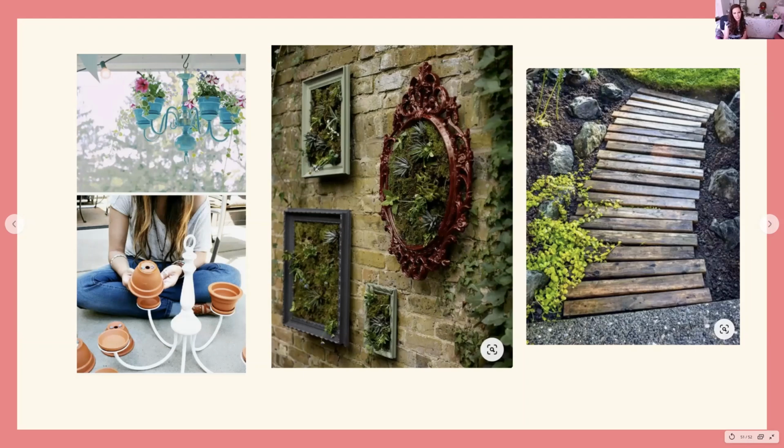Picture frames are great too. Just take out the back, make sure you put on the black lining. If you're going to put in moss and stuff like that, the chicken wire is really good. And then you just kind of put the moss in. You can buy bags of moss, or you can even get it in your garden, and then put the little succulents in it.